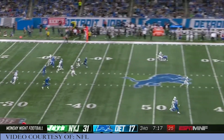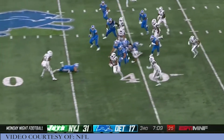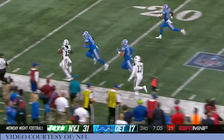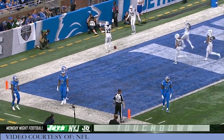Lions punt, and Jets' Andre Roberts catches the ball and runs it down for a ridiculous punt return. Jets up 37-17. The Jets go on to kick a field goal and run a 62-yard touchdown with 54 seconds left on the clock, winning the game 48-17. Hell of a comeback for Darnold and just an awful game for Stafford.